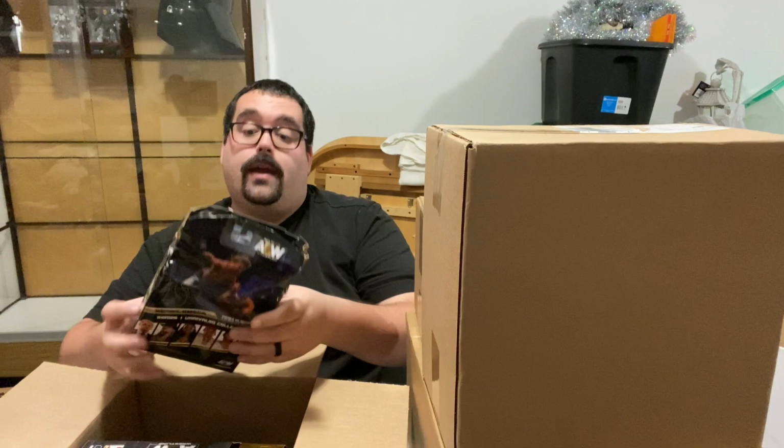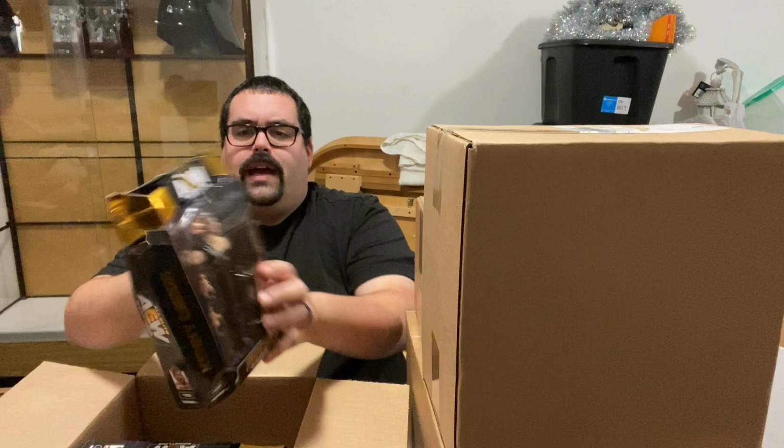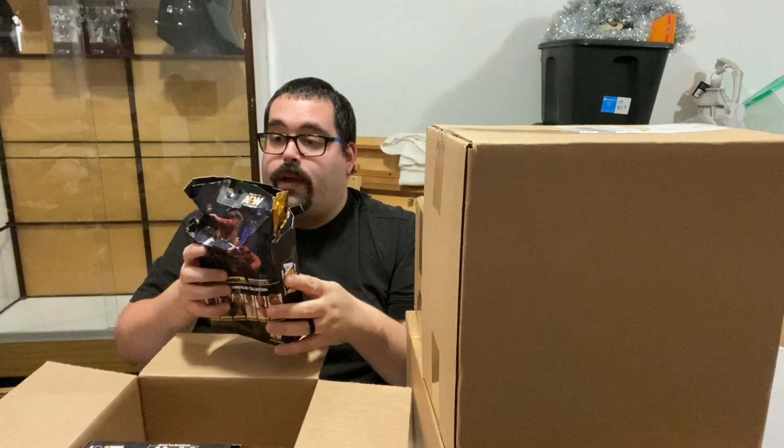Holy moly. Well, Series 1 Kenny Omega. I'm not kidding, guys. Look at this thing. This thing is crushed. Look at that. Even Kenny Omega's face says it all. What's wrong with my box? I mean, the figure's okay. Just the box is destroyed. It'd be like beyond anything.